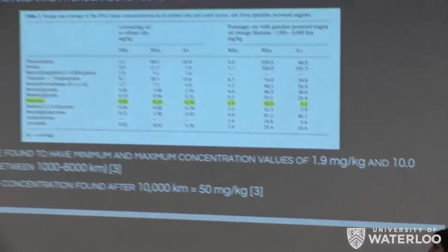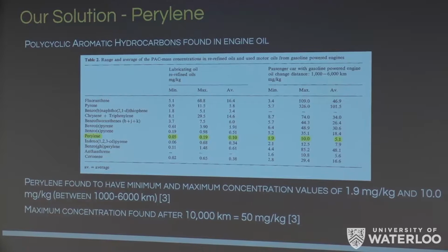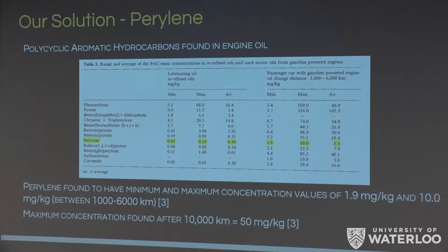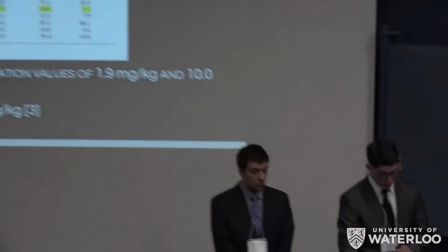Now, each aromatic compound does have a unique excitation wavelength and emission spectra, which we're going to take to our advantage in order to pick a compound that's best suited for our needs. So seen here in the table and highlighted is perylene. Now, all of these different polycyclic aromatic hydrocarbons are found in oil at the concentrations over to the right. So the concentrations listed there, the mins and max, are for engine oils that have been driven a total of 1,000 to 6,000 kilometers. So for perylene, for example, it has a concentration value of 1 to 10 milligrams per kilogram, with even going up to 50 milligrams per kilogram if driven about 10,000 kilometers or so.